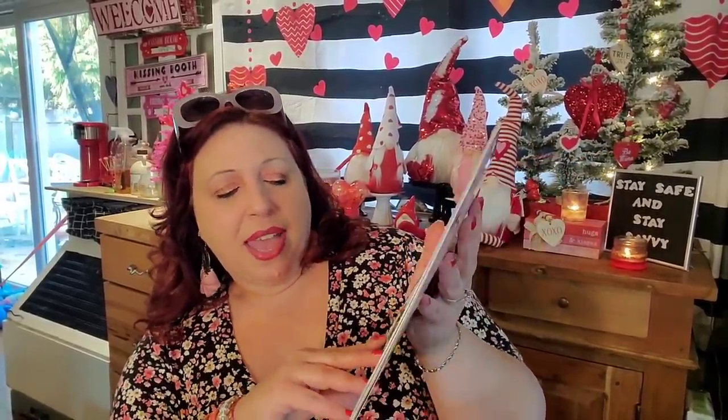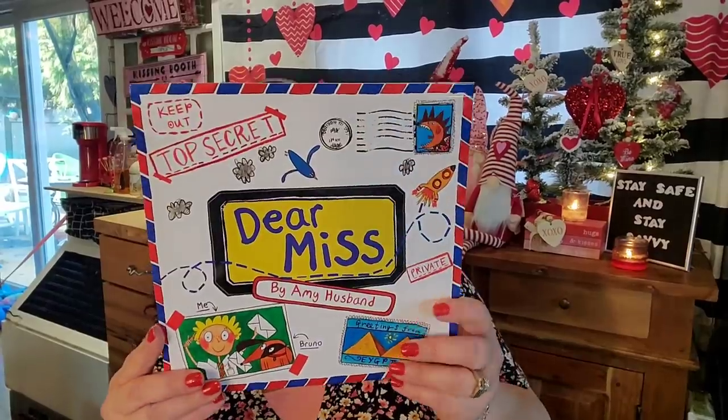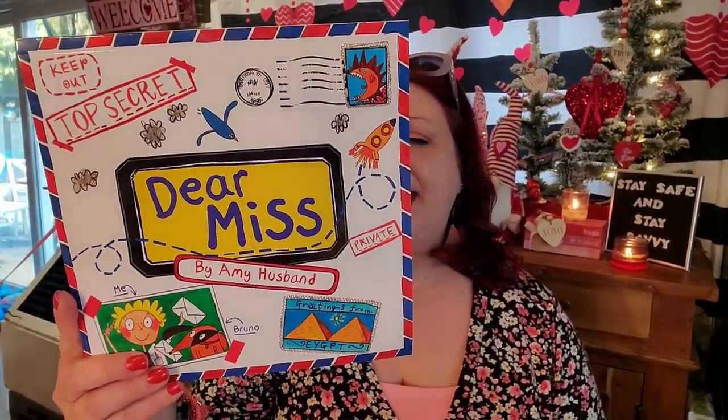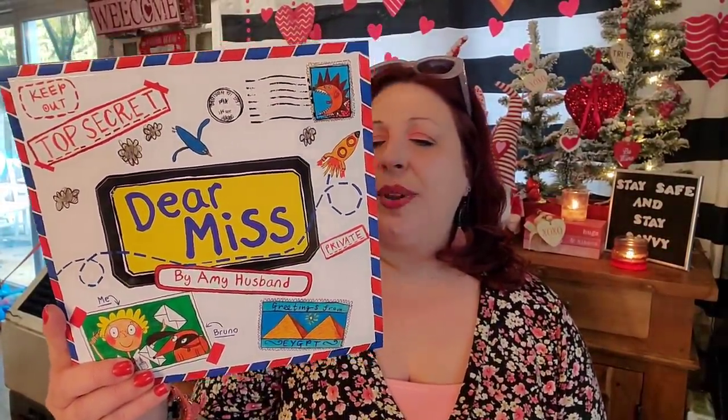And then this one says, keep out, top secret, Dear Miss by Amy Husband. She wrote the other book as well. And it says private. The cover is really cute. And this book says, with Everest, alligators, pirates, and rocket ships, this witty, authentic collection of letters from pupil Michael to his teacher gloriously marks Amy Husband's first contribution to the world of children's books. Oh, wow, that's so cute. So I guess one of her students, or she wrote a book.